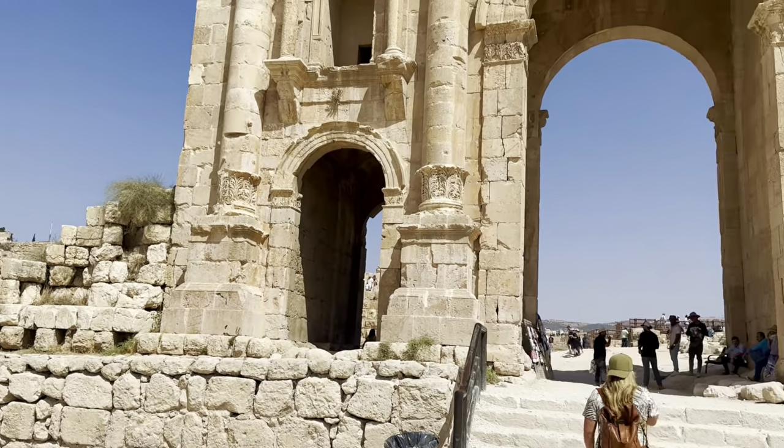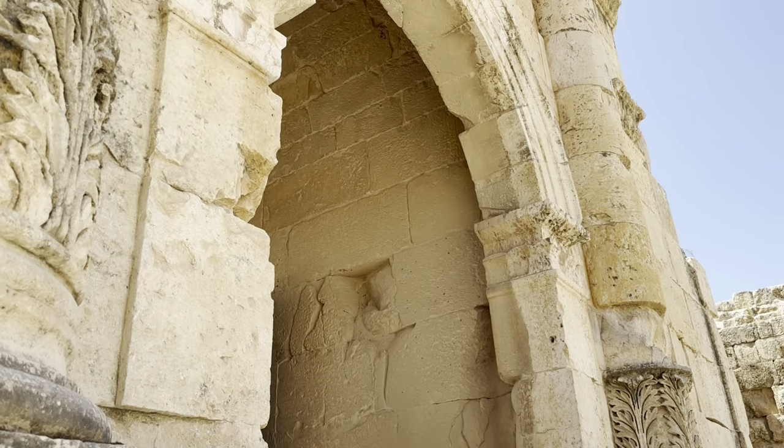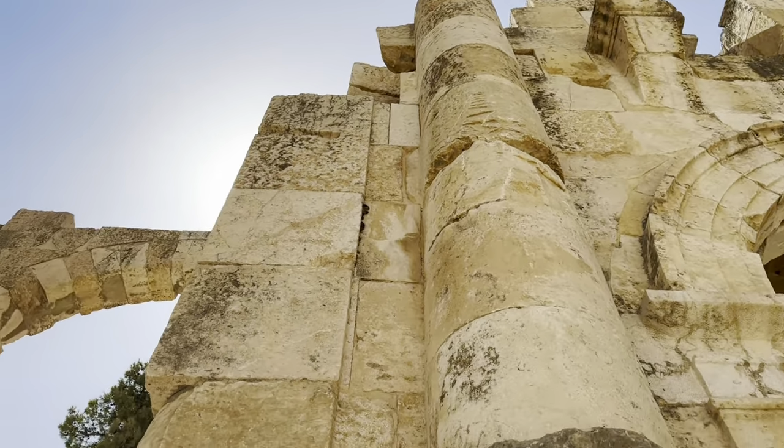For our first day, we went and explored Jerash. Jerash has one of the world's most well-preserved ancient Roman architecture standing.